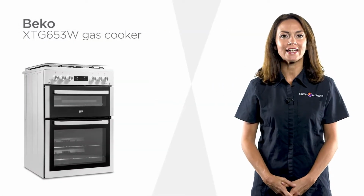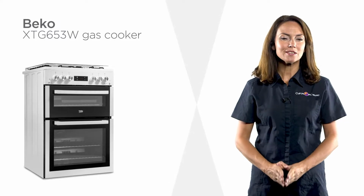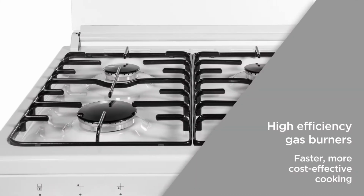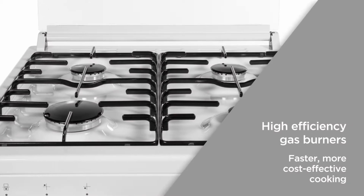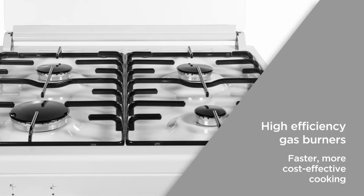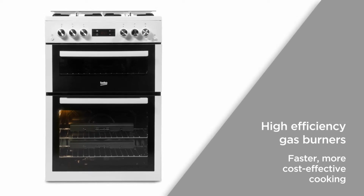Enjoy easier cooking and perfect results with this Beko gas cooker, thanks to its spectacular performance and versatile design. High-efficiency gas burners direct heat at a precise angle, which consumes less gas and increases cooking speeds by up to 35%, ensuring your cooking is not only faster, but more cost-effective too.